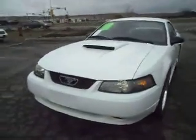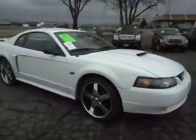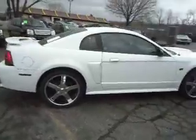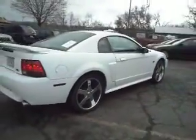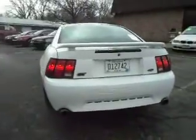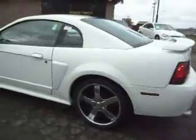All right, today we have a beautiful 2001 Ford Mustang GT hardtop. This one's got the 4.6 liter high output V8. Beautiful white 20 inch chrome wheels. Aftermarket Magnaflow exhaust. Factory spoiler. Very sharp looking vehicle. Clean.